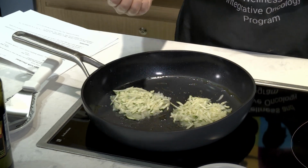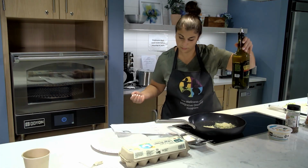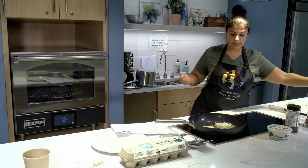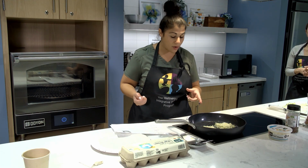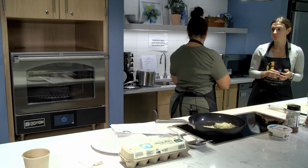Okay. You move the olive oil, Ange. Yep. Thank you. Okay, cool. So until this gets a little soft and brown, then you're going to add some feta cheese on top. So you're getting additional protein there.